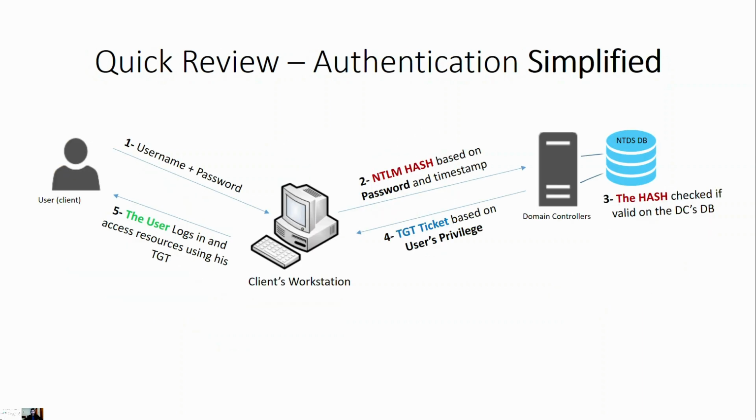So also a quick review of how authentication works in Active Directory. This is a very simplified, as much as I could, diagram of authentication. So the first step, the user enters to his computer using his own username and password. Then the client's workstation, which is the user's workstation, generates a hash, the NTLM hash, based on the password and a timestamp of the machine. And after that, the domain controller validates the hash from the data it grabs from the NTDS database, which is the database that contains all the information and password and hashes about the user.